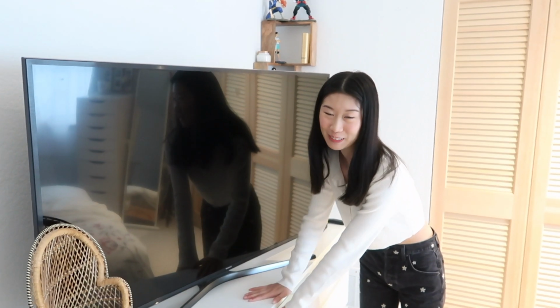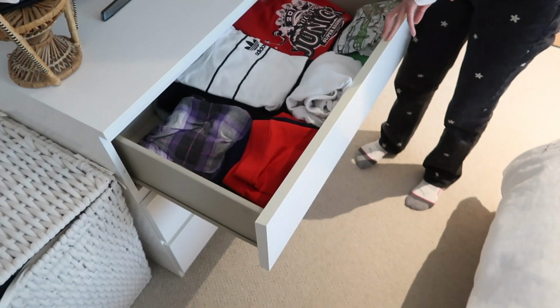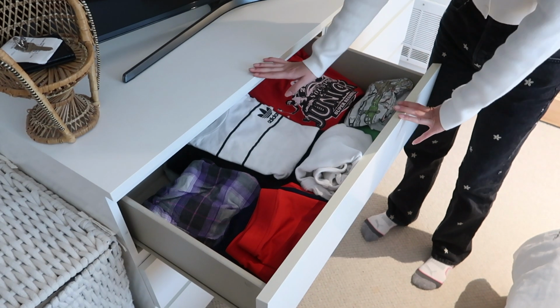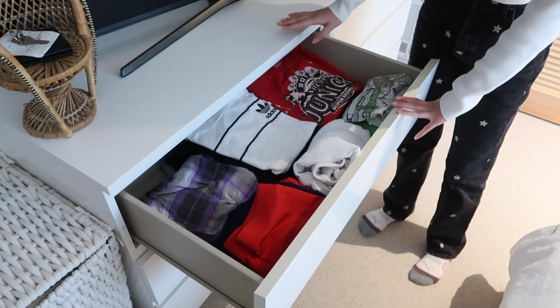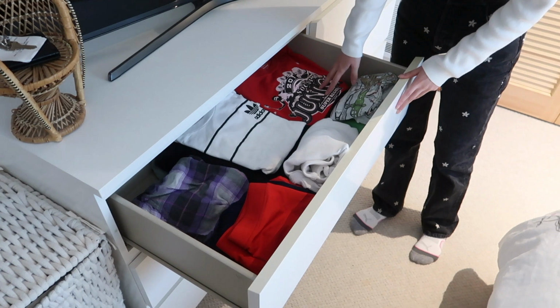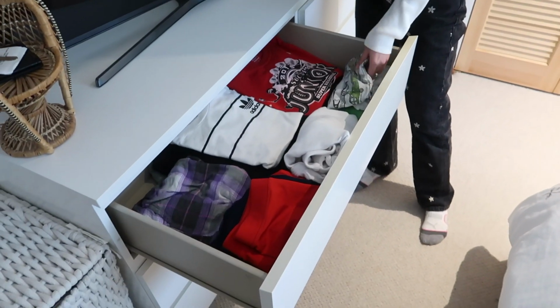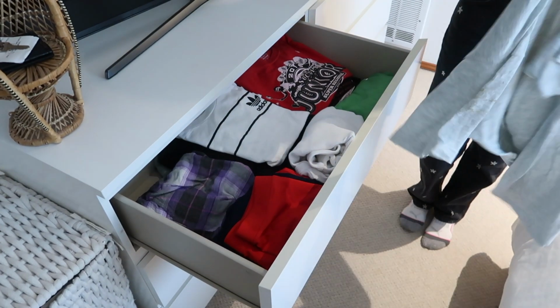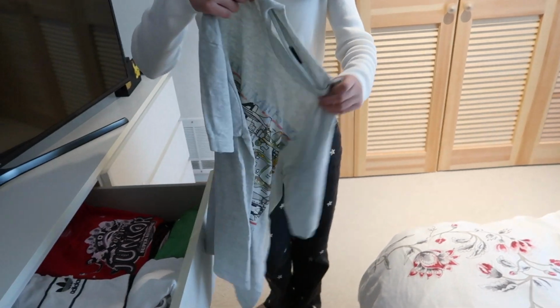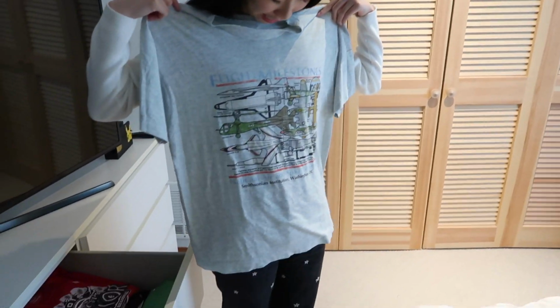Since my drawers are really clean, I'll show you guys what's inside. So this drawer is all my pajamas. I used to have a lot, but now that I cleaned out almost half of my pajamas, I'm just left with some badminton t-shirts that I'm really proud of, like this tournament. I did so well in this tournament. And then this t-shirt is my favorite t-shirt of all time. It's from my dad. It's from the Smithsonian Museum and it's really soft and I really like it.